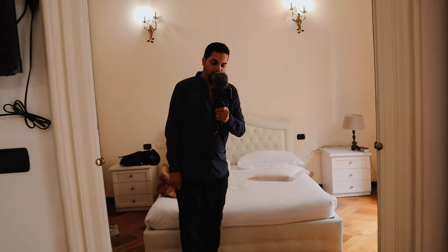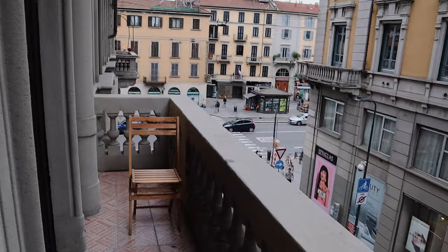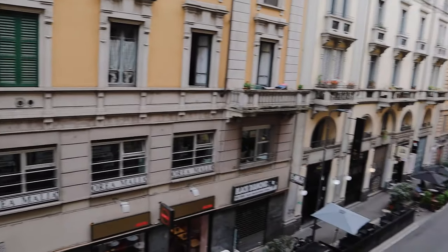So this is our hotel room. We are staying at the Dimora Storica. And here we have a little balcony with a view of Milan. I can definitely see myself having a little glass of wine here, relaxing after exploring.